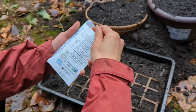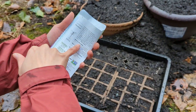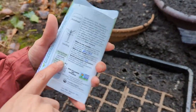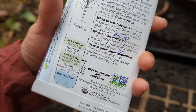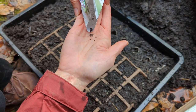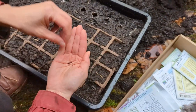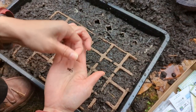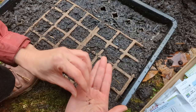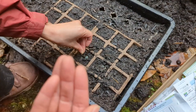It says a cold period, which is fine because we're in January, 4 to 6 weeks before average last frost date. We are there. Who's excited? 1/8 inch on the surface. So basically on top, do not cover because it needs light to germinate. Ooh, they are very shiny. Volca is very interested. Usually I think people say to put 3 in a cell, so I will take that advice and spread them apart a little. It's a guesstimate, you know? How many of these do we want? 10,000? Yep.